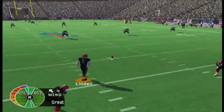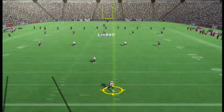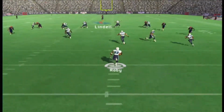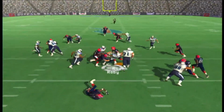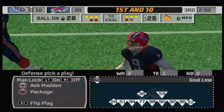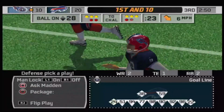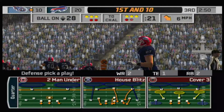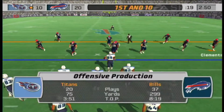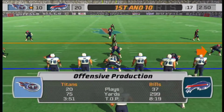Back to return. From the 4. Of course, the 3 and out on the offense's last possession. The ball on their own 28. Start the drive at the 28-yard line. First and 10.